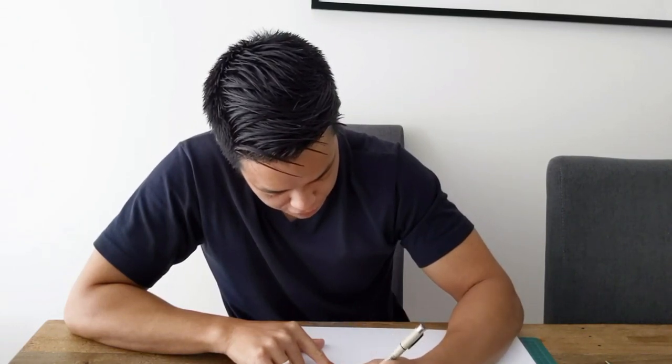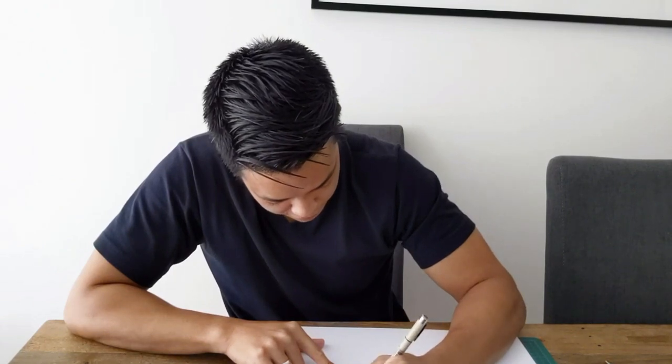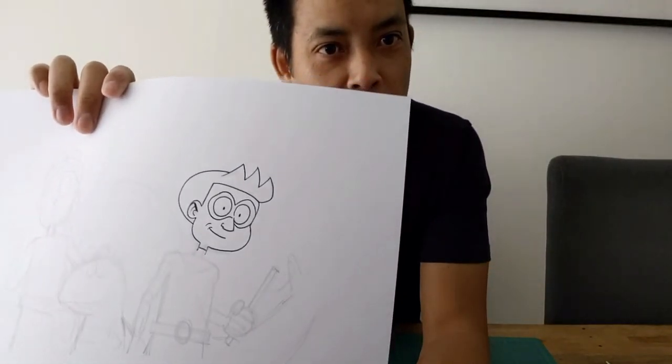So I'm just finishing off JJ's face. I won't be able to do the whole drawing, but I'll finish it and you can download it from Paperbird Book. So there's JJ's face.